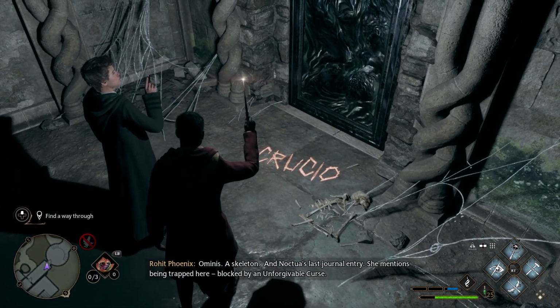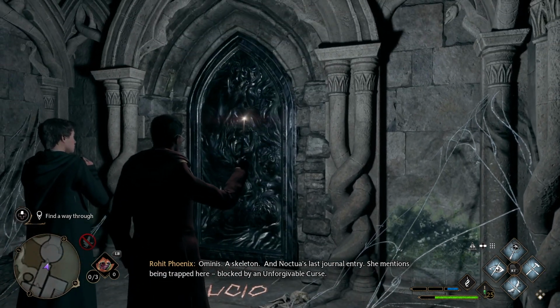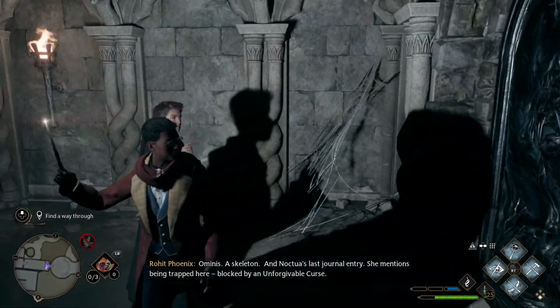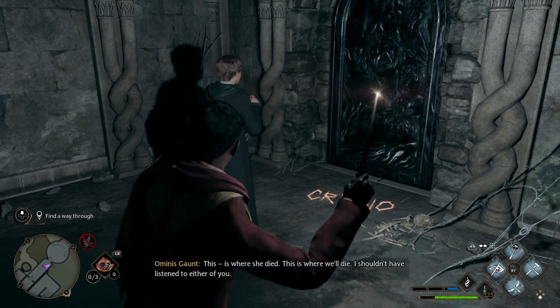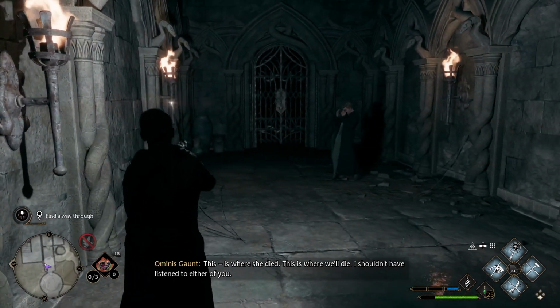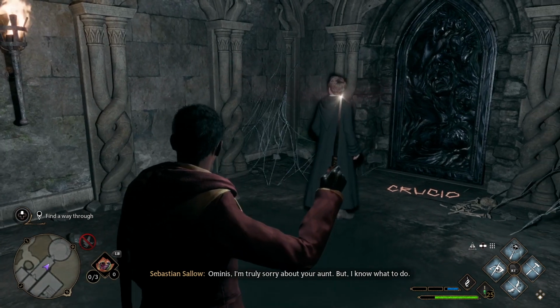Ominous. Her skeleton. That's your aunt, huh? And Noctua's last journal entry. She mentions being trapped here, blocked by an unforgivable curse. This is where she died. This is where we'll die. I shouldn't have listened to either of you. Ominous, I'm truly sorry about your aunt.